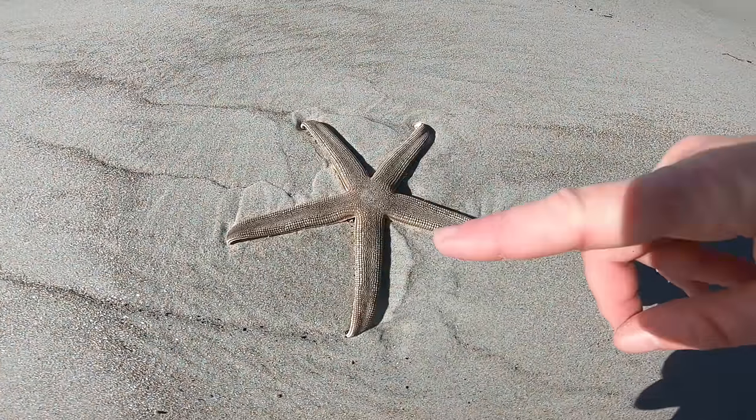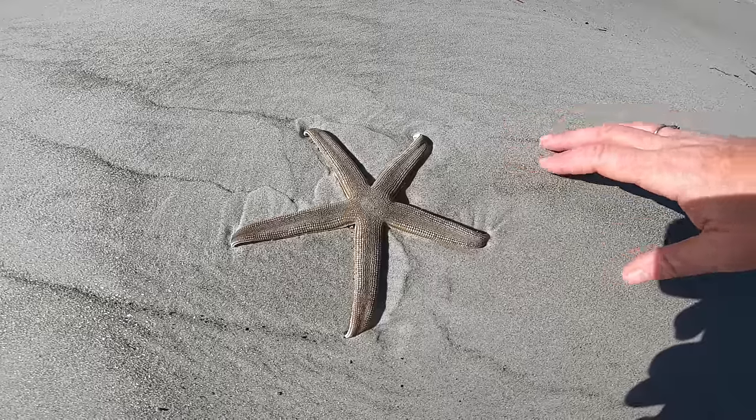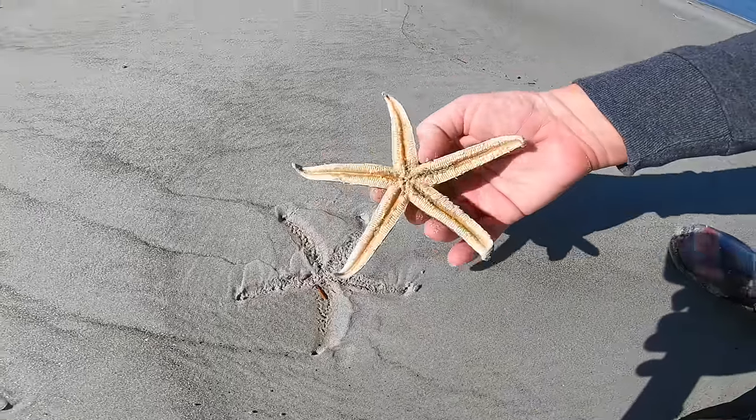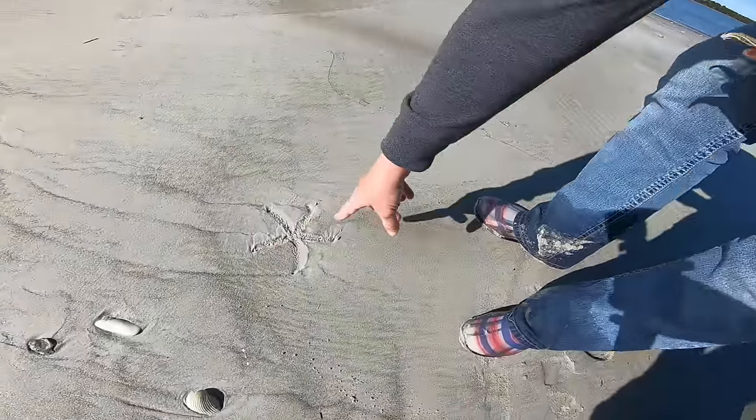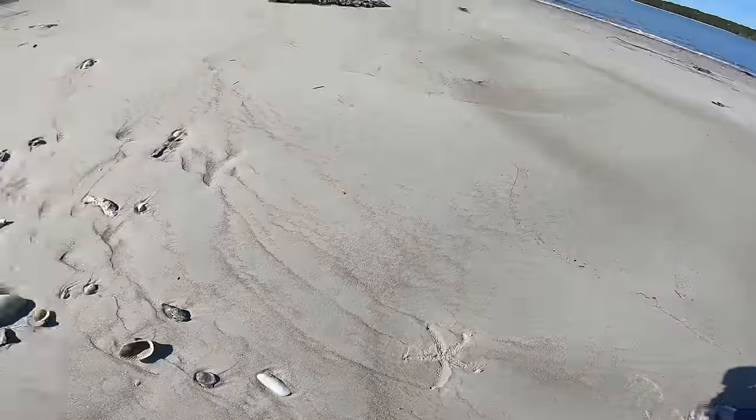And this guy is deceased. Help each other. I can see from his coloration that he is not the correct color anymore. He's done got hard too. Yeah. Look at the imprint in the sand. Isn't that pretty? Yeah.